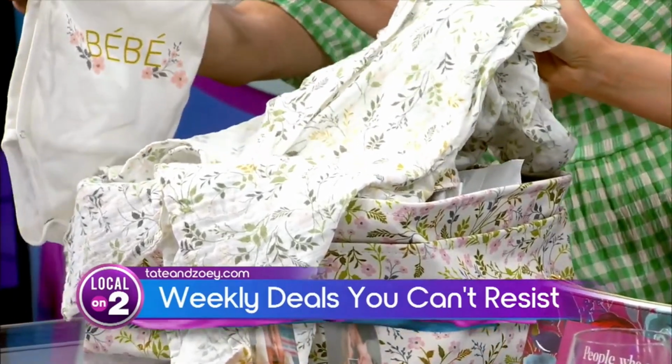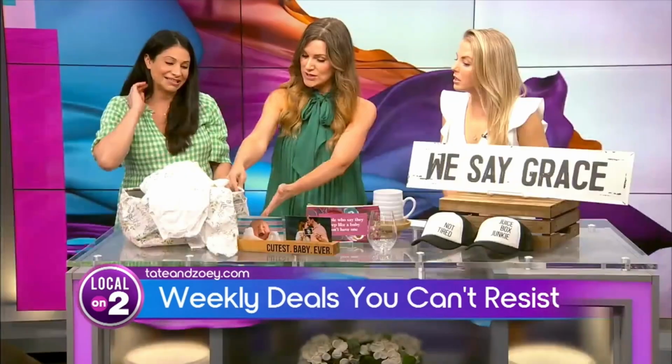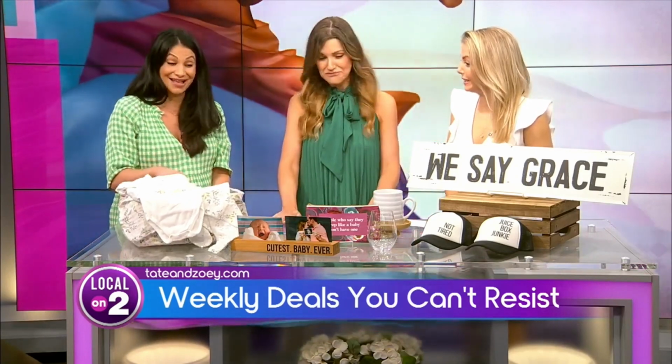Oh my God, I love it so much. So cute and amazing. Then of course we've got the matching diaper caddy, which you can fit all kinds of things in. And you know what? If you don't have a baby, you can still use this for storage. That's a good point, right? Yes. There you go.